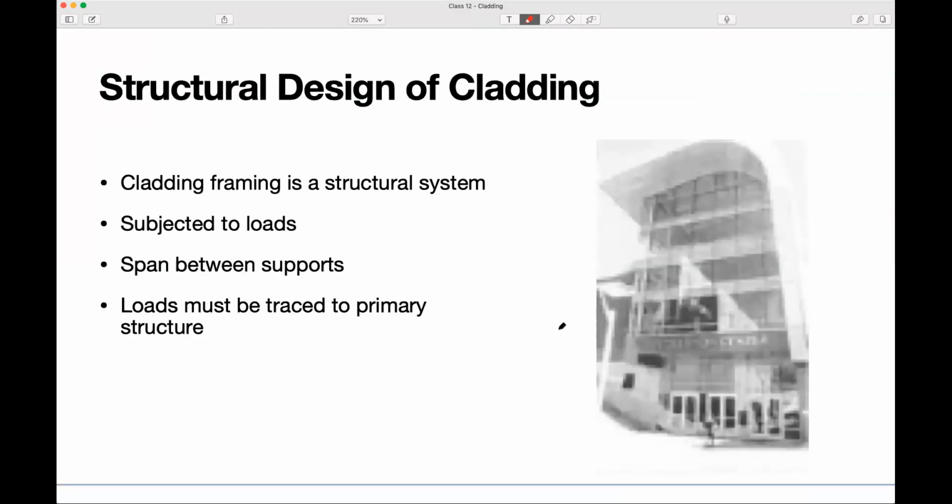So structural design, as we've talked about, the cladding needs to be supported. If it needs to be supported, then there is a cladding framing. And that framing is a structural system, both from the weight of the material and from the deformations. And so we'll talk about that more.